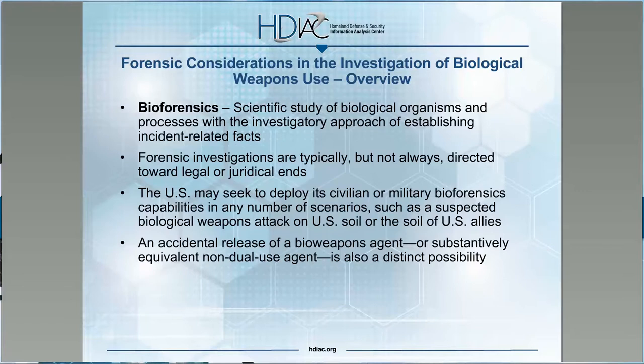So I won't go over all of this, but I did want to mention something that I think is really interesting. A lot of times we think that an event is intentional, but as we see, especially on the biological side, a lot of infusion of new technologies such as synthetic biology and gene editing, there is also becoming the possibility that we could have an accidental release, and that would also warrant an investigation. And we'll talk a little bit more about that on the next slide.